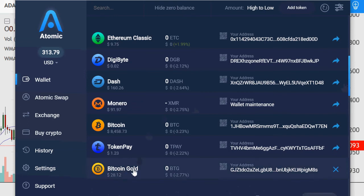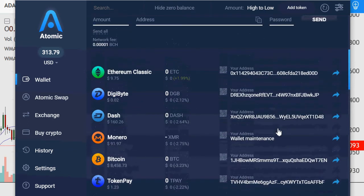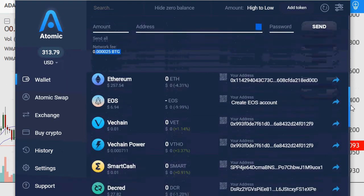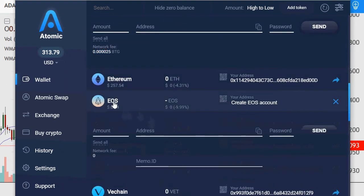Here, Bitcoin Gold, a whole bunch of zeros, 2.5. You can't read it. Let me just scroll down so you can. Right here. So network fee. And this is all in small print. I wish I could find a way to make it bigger because it's hard for me to read, but I can at least see that it's like nothing. And then we got EOS, which is nothing here apparently.